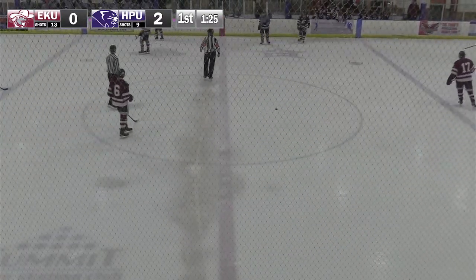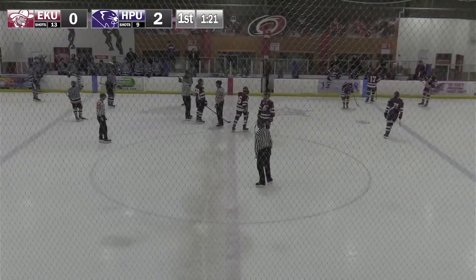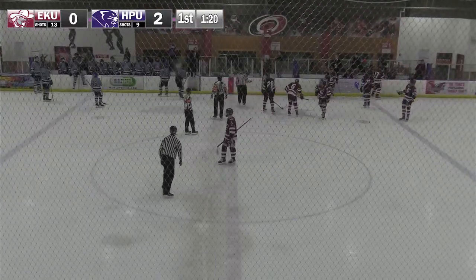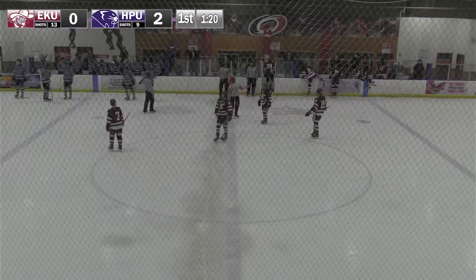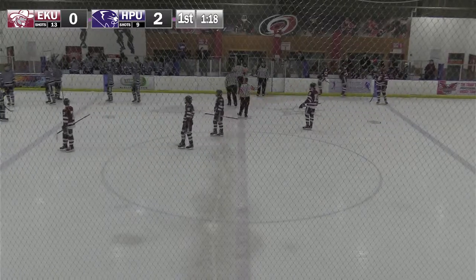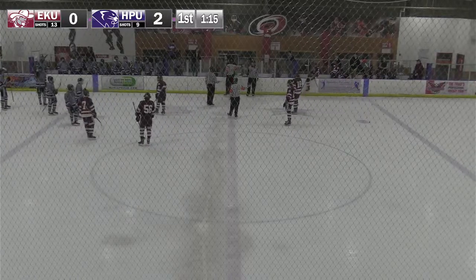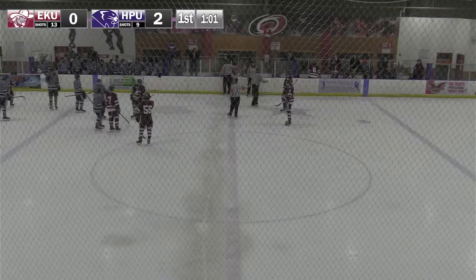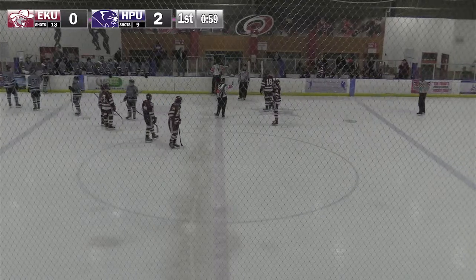And the referees are signaling what looks to be a power play for the Panthers. I believe it's going to be on Nico. Oh, no, it looks like 2 guys are going to the box now. Nico for the Colonials, and for the Panthers, look to be Ripley. So both players going at it, and we're going to have 4-on-4 here for the final 27 seconds of the first period.